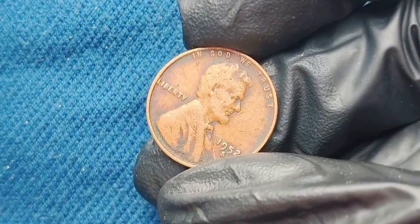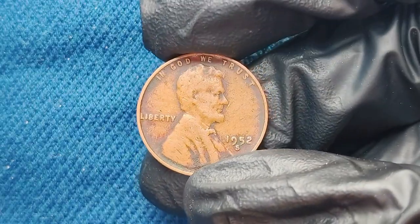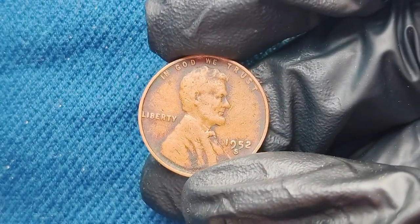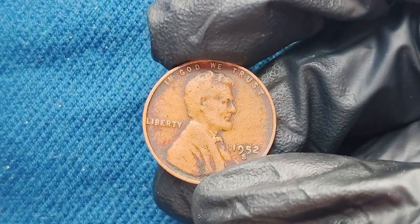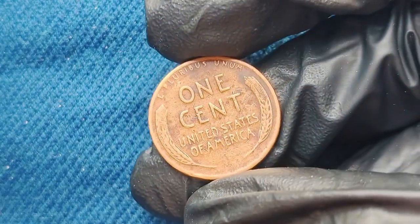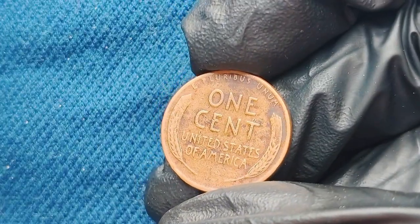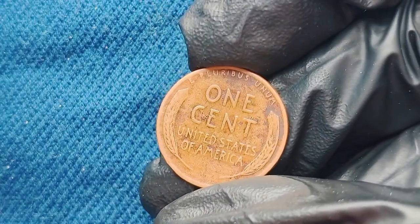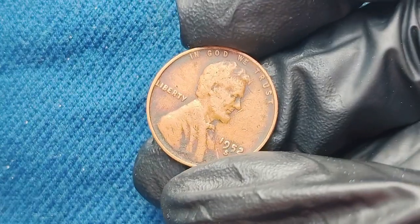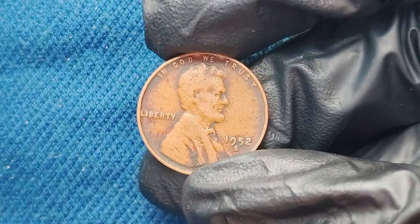What if I told you that a coin sitting quietly in your pocket, or tucked away in an old jar of loose change, could be worth more than your car, your mortgage, or even your life savings? That's not just a fantasy. It's reality. And one coin in particular has collectors across the country holding their breath, searching through countless pennies with the hope that luck might finally smile upon them. That coin is the 1952 South Lincoln Center.